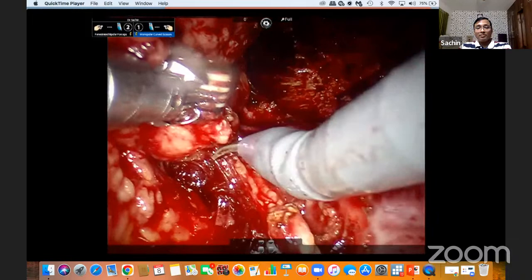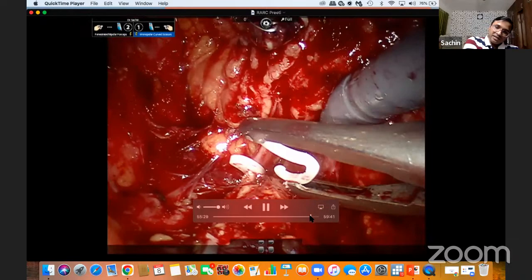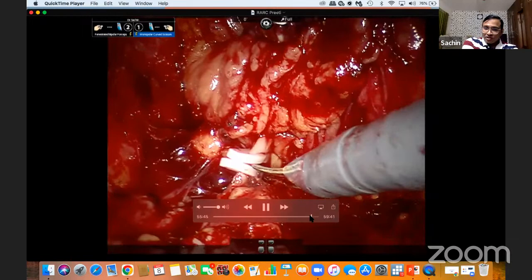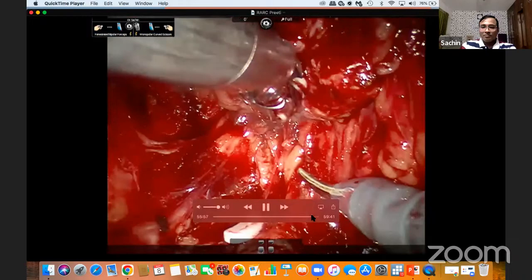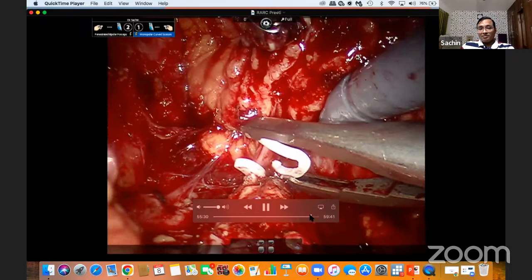So do you always do valves in your bladders? Has to be. Yeah, I always do valves because of time. If I do Bricker's, it will be two anastomoses, so it's almost 5 hours. So easier to do. But in conduit, I use Bricker. So this is the tumor in the bladder diverticulum being separated off the pedicles.